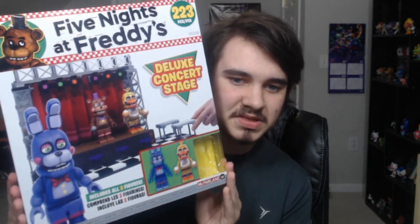Rockstar Foxy set with his parrot on his shoulder and the peg leg. That would have been great with the thing that does this. I don't know what it's called. I never know what instruments are called. And as for the box, it's a pretty good box. It gets the point across.